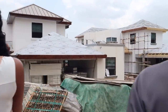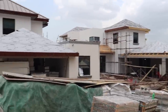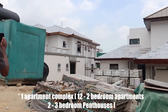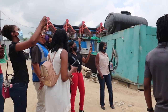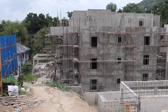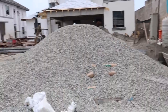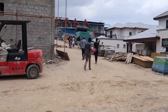So glad we get to see inside. Six townhouses and one apartment. This is nice. Okay guys, so six townhouses and apartments. So there's a lot of work going on here. Check the description box for all the detail. We're gonna go check the townhouse, so come with me on that.